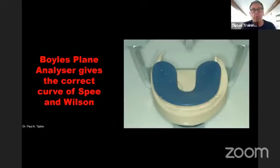This is a Boyle's plane analyzer. Boyle's plane analyzer, you get this from denture technicians, a simple piece of plastic. But the piece of plastic has got the ideal, or the anatomical average, I should say, curve of Spee, curve of Wilson built into it. So it's a curved piece of plastic.